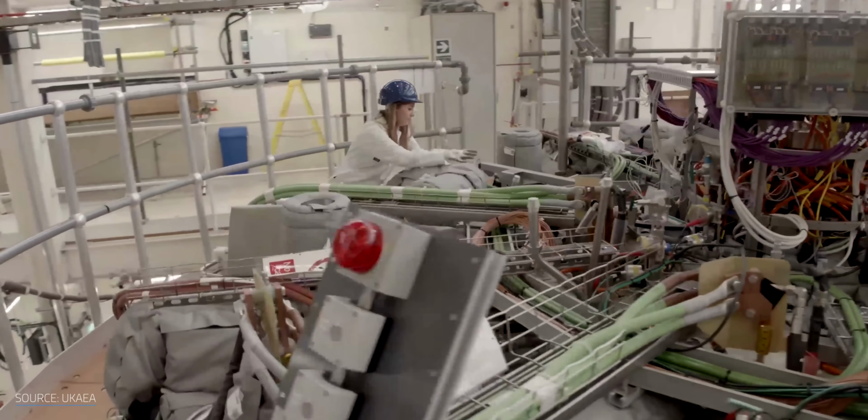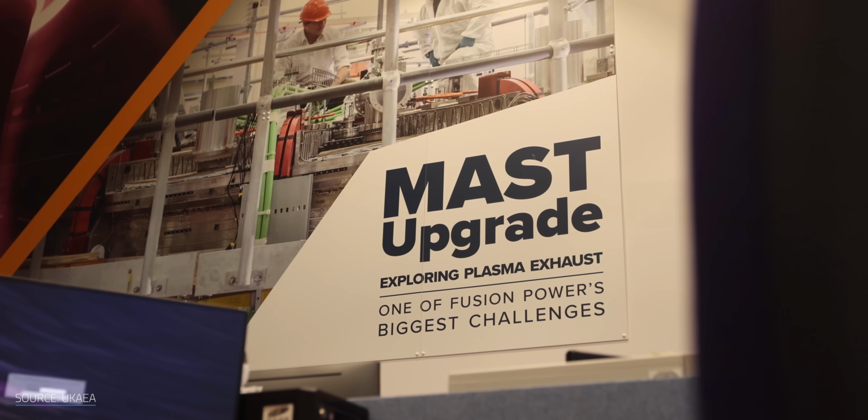But in the near term, MastU's whole purpose is to continue experiments and learning how this specific design handles plasma, increases energy output, and more. The ultimate goal is another big step towards power plants. These experimental devices are not just for the physics, they are also to learn how to operate future power plants, how to maintain them, how to make sure that they are in the proper state, how to improve them. So there is also an important operational capability building that is done with these experimental devices.